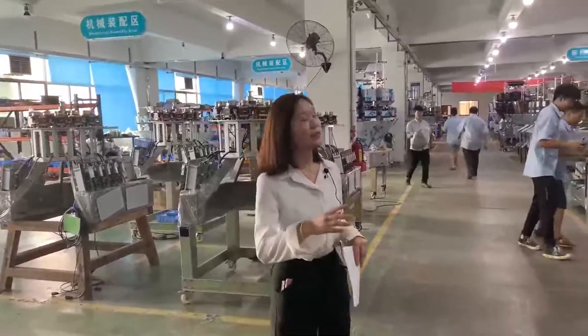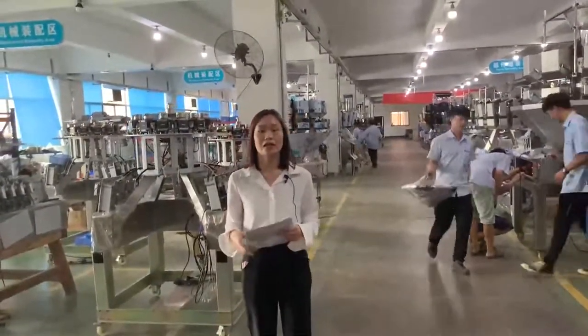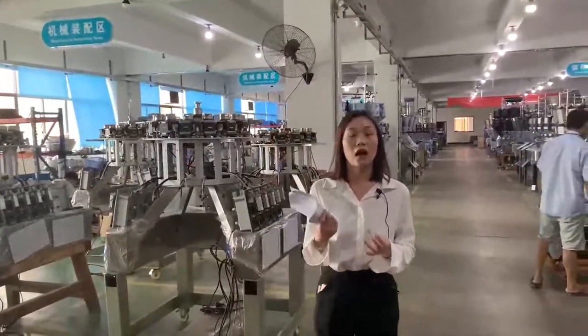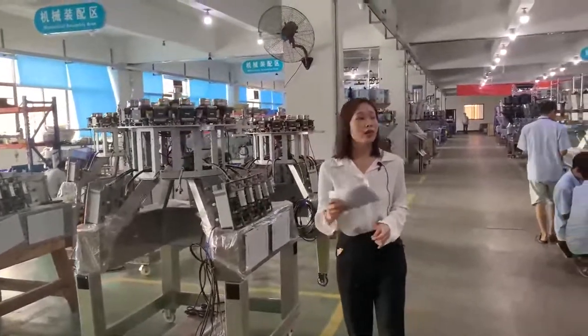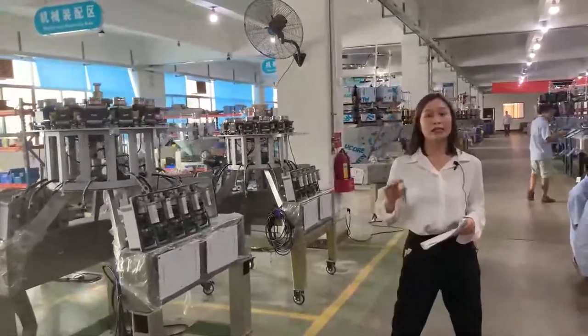And we designed many special types of wheels, such as salad wheel, cheese wheel, hardware wheel, and counting wheel, etc. All this information about our wheels is in our product catalog.